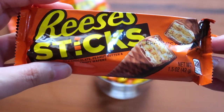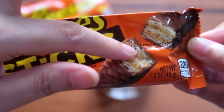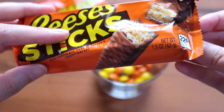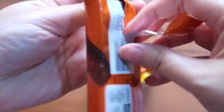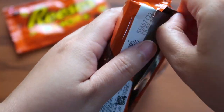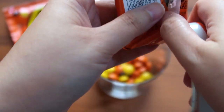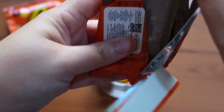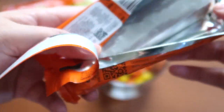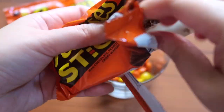Let's open the Reese's sticks. Looks like sneakers, no? This one looks like M&M. This one looks like sneakers. Wow! It has another packaging inside. The immediate packaging is this sort of paper backing. And this is the secondary, the foil.